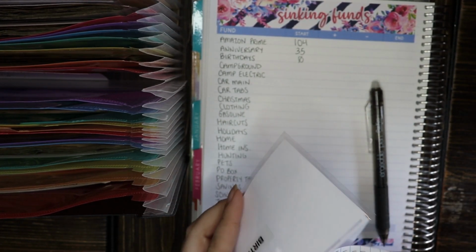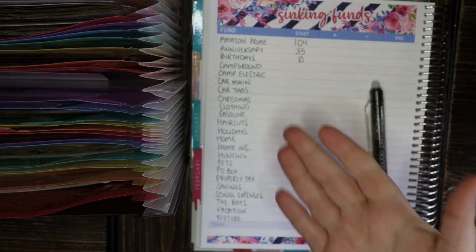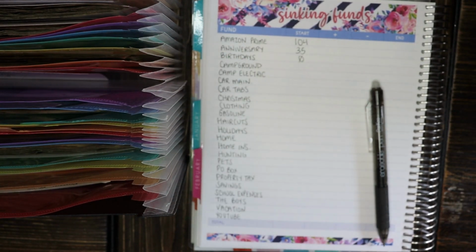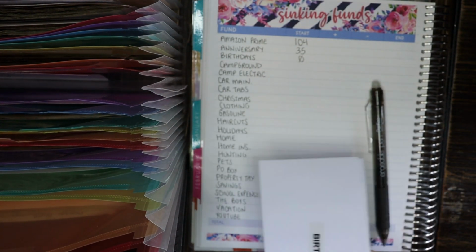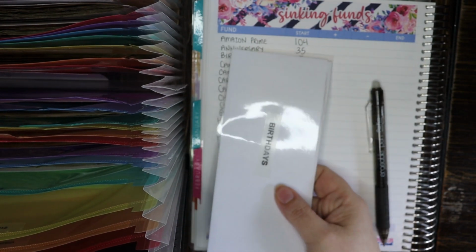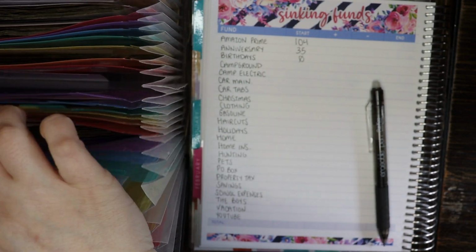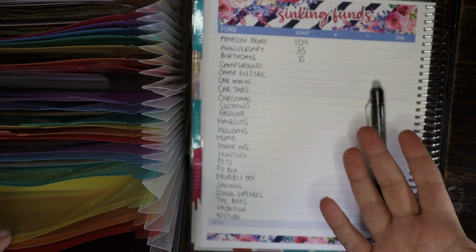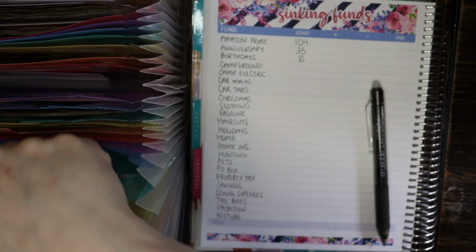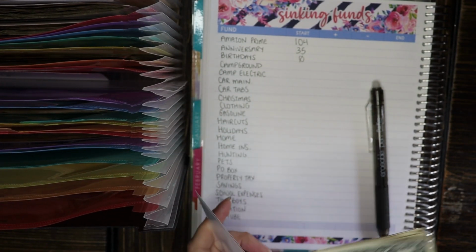And the other purpose of this exercise is to see, you know, what funds are doing well. You know, this Amazon Prime fund is going to be used here soon to renew our Prime membership. So this way I know I'm on track to complete that. And then I can also see which funds maybe need a little bit more love. I have quite a few funds right now that are empty. So that's something to keep in mind as well.